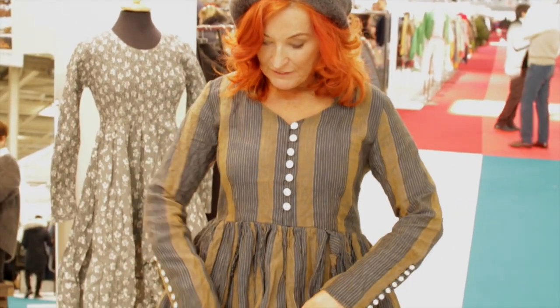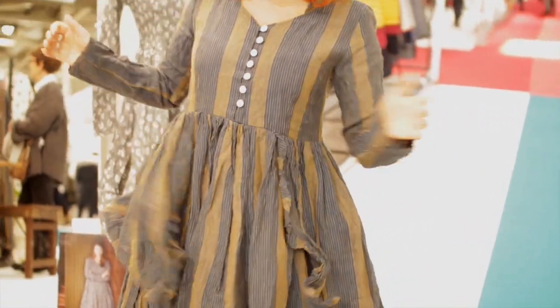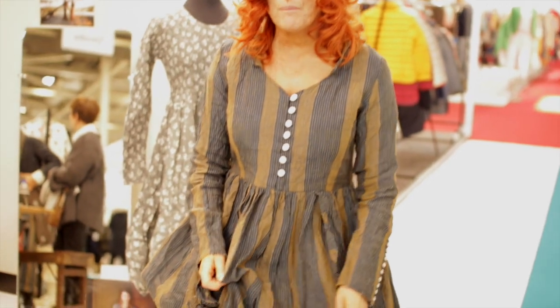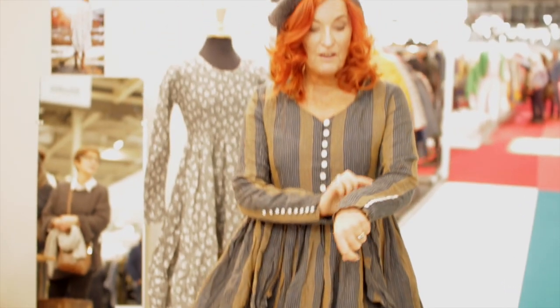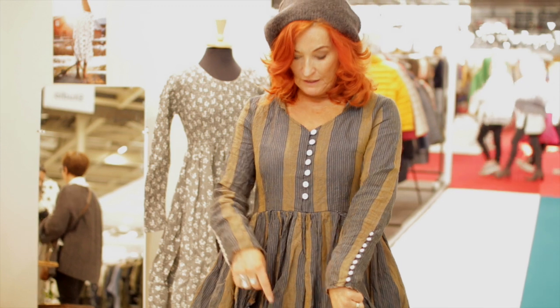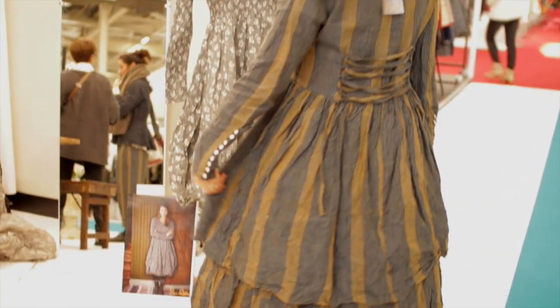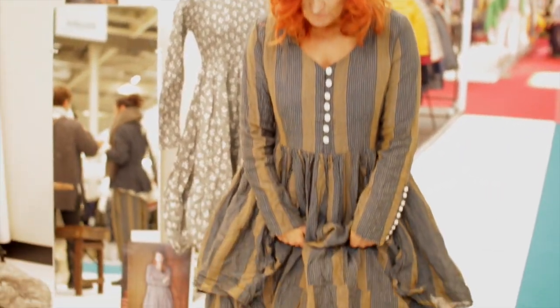Look, it's got this fantastic wiring here, so you can actually give your dress its own little personality. And then it's got wiring here. Lovely buttons down here. I love this fabric. Linen, really lovely and scrunchy. And the color, the gold and the blue. And look at all the detail of the little pearl buttons here. And then of course we've got the crisscross running along. It comes in at the waist and kicks out. Great for layers. Really beautiful. So I'm going to give you another twirl.